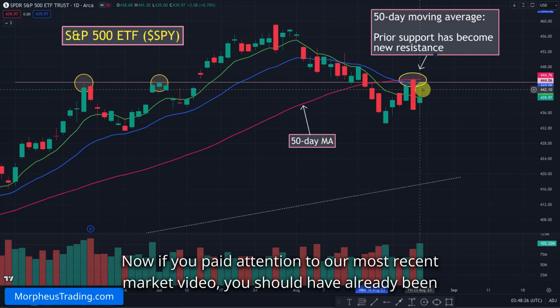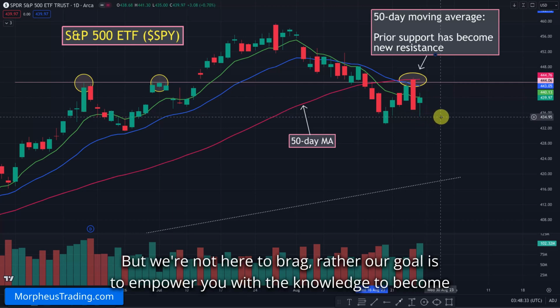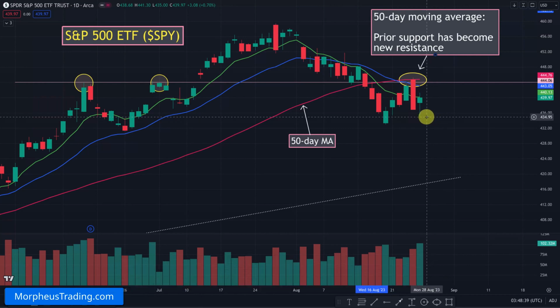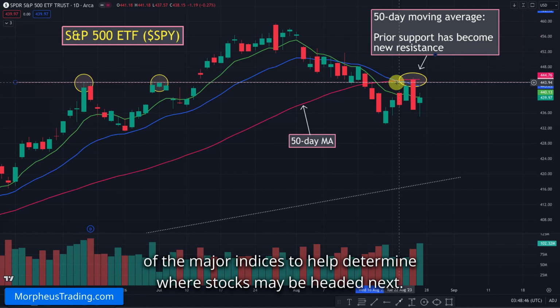Now, if you paid attention to our most recent market video, you should have already been prepared for this potential sell point. But we're not here to brag. Rather, our goal is to empower you with the knowledge to become a winning swing trader and learn to trade with confidence. So today, we dissect the stock market's recent twist and explore key support and resistance levels of the major indices to help determine where stocks may be headed next.